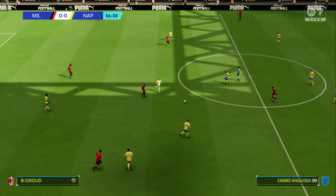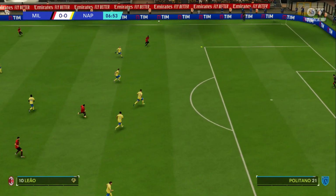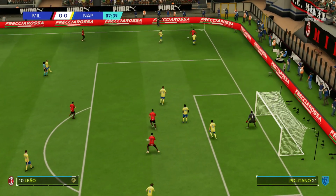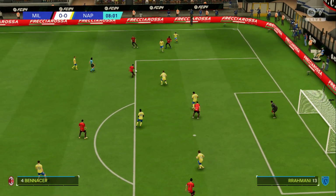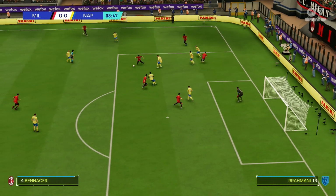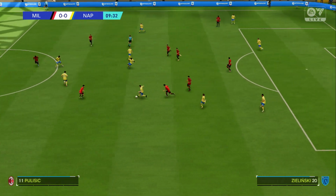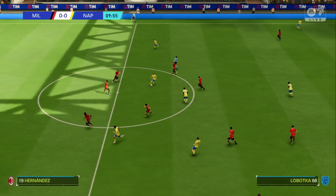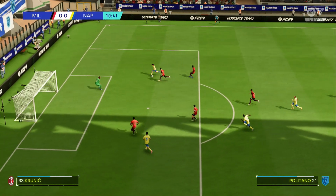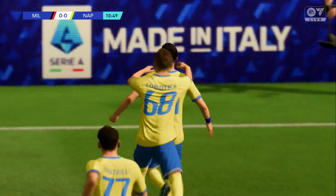Tomori. Olivier Giroud. And the ball in behind the defenders. Hernandez. Benacer. Leao. Has a go. Able to get his body in the way. Stanislav Lobotka. Politano. A real opening now. There it is. The opening goal of this match. And what a start they've made.